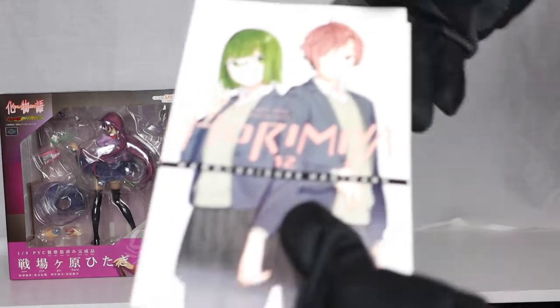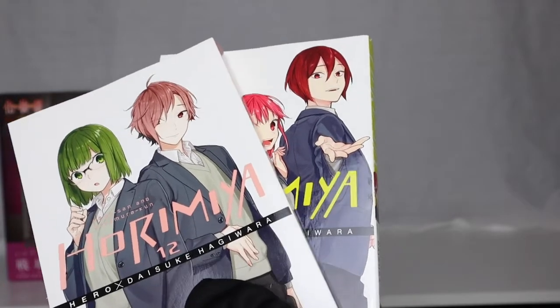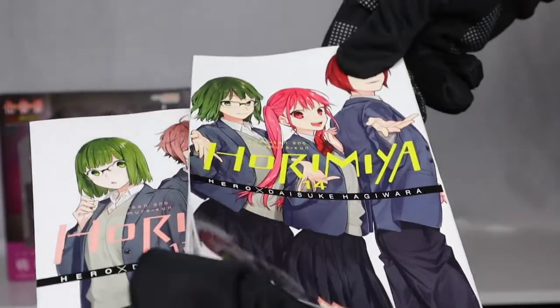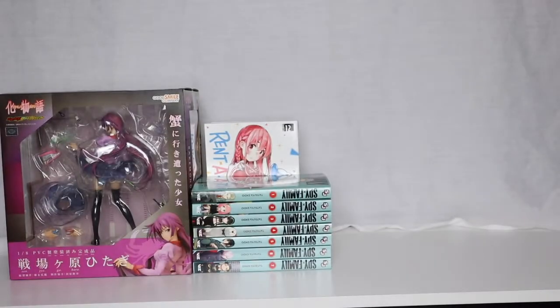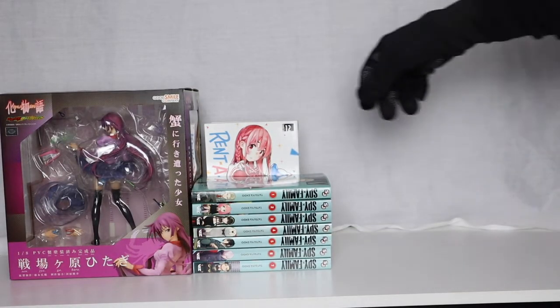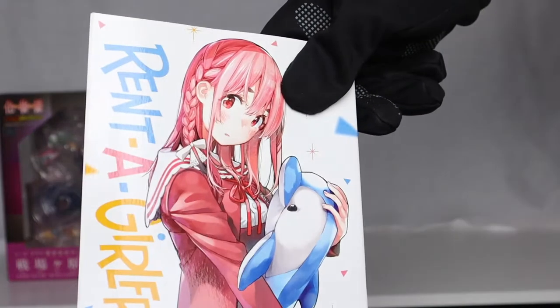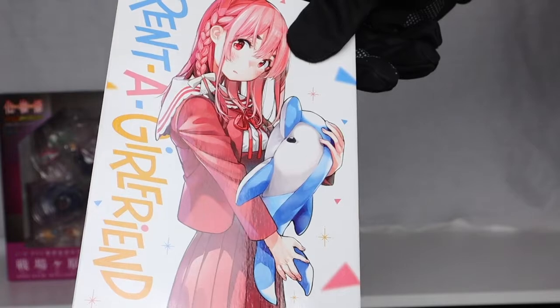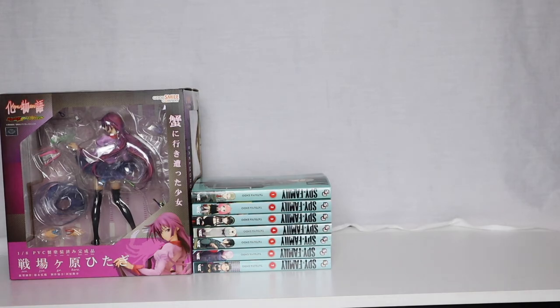For my horror movie fans, I got Volume 12 and 14. I already had 13. I was missing these last two. Next is Rent a Girlfriend Volume 12. I actually didn't know this came out. I saw it when I was doing my weekly manga shopping, so happy to pick that up.